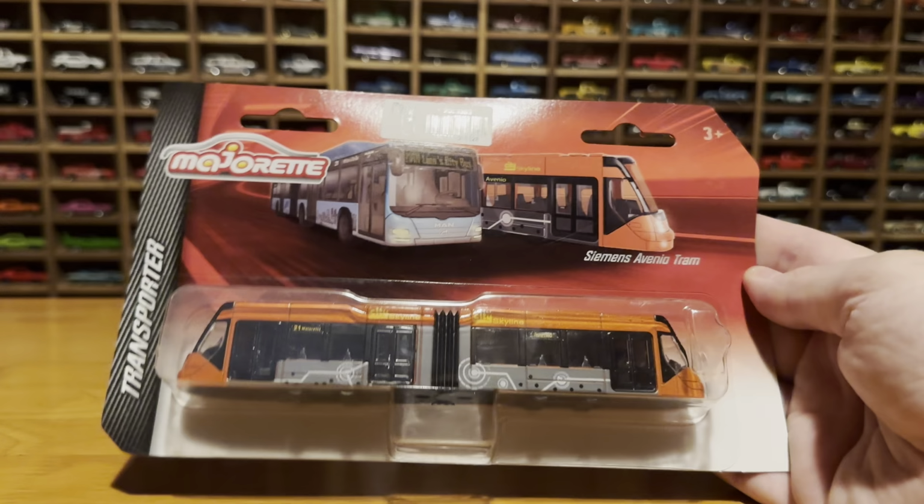Here's some other Matchbox. Well, this one got turned around on the box, but the old bus. Can't even see it. These boxes aren't open, so I don't want to crack the blister. It very easily cracks when you're trying to open them.